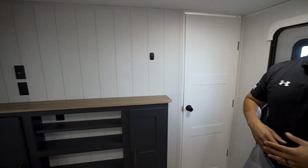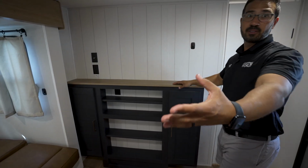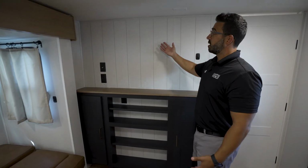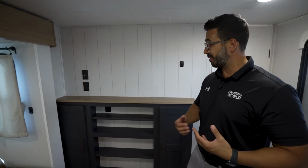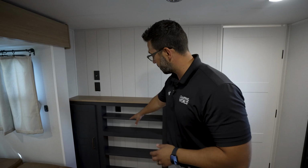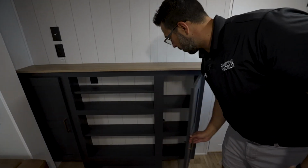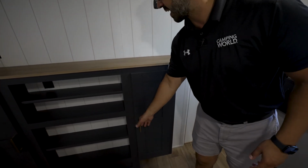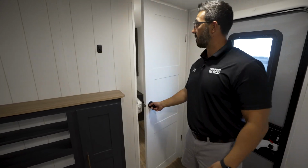Entertainment center is nice and big. It's built, I believe, to fit a 40-inch TV. So even if you're sitting in the dinette or the kids in the back, you'll still have a great view. I mean, folks, RVs aren't that big. A 40-inch in an RV is plenty in most scenarios. You will see kind of storage all in the center here, as well as some over to the side. And again, I don't know how well this picks up on camera, but it is kind of that deep navy, just like we have in the kitchen.